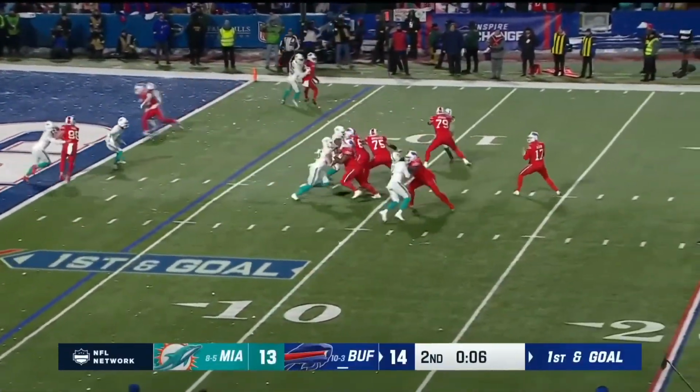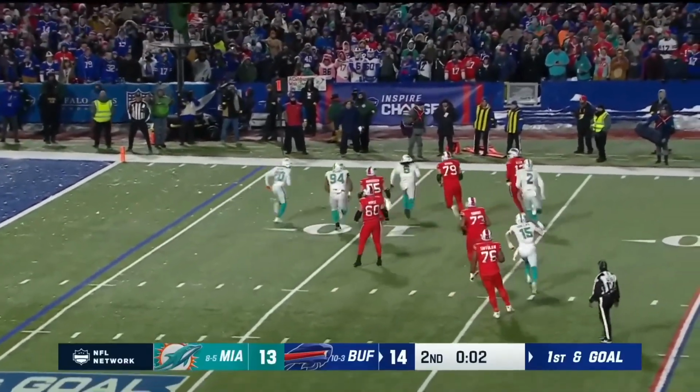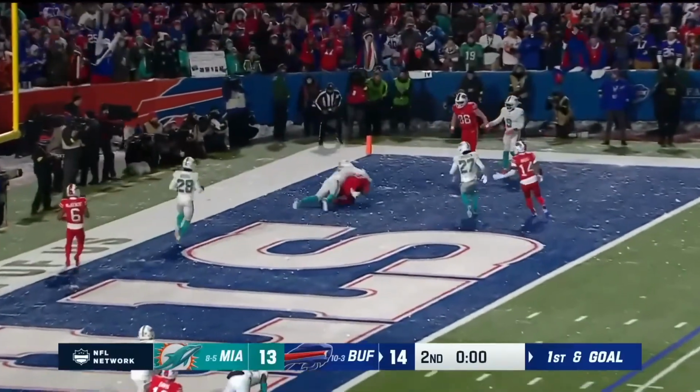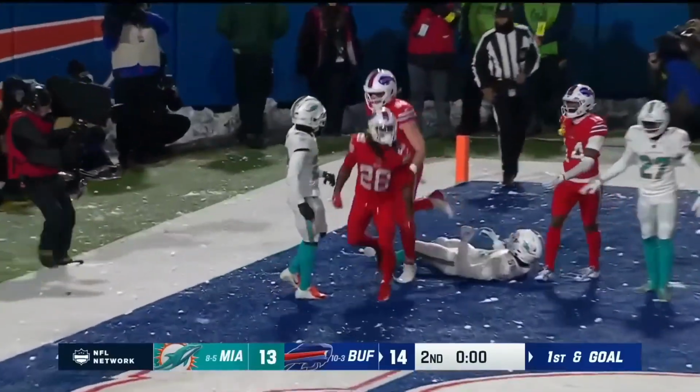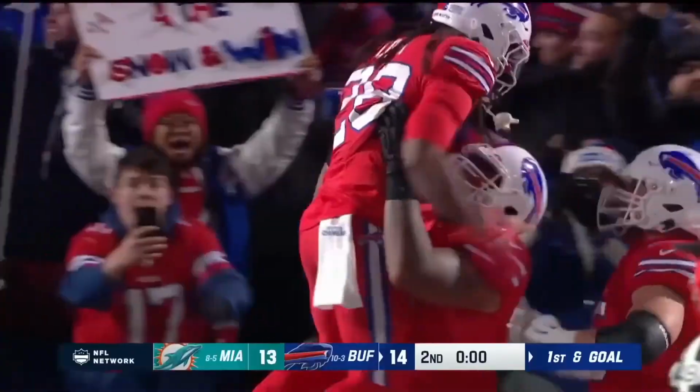Allen with time. Allen on the move. Flushed. Looking. Throws for the end zone. Caught it. Touchdown. He found James Cook with no time left in the half.